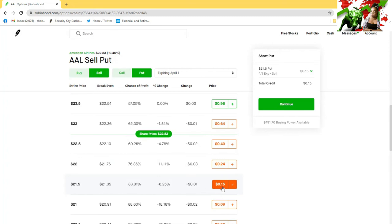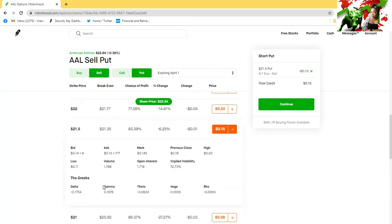And this right here is the premium that you will receive per share for saying you're willing to buy it at 21.50. So that's 15 cents per share, which gives us 15 bucks. So if you do one contract, you'll get $15. If you do two contracts, you'll get 30, and so on and so forth. Now, in some ways that might not be worth it to you. In other ways, it may be worth it to you to do this.